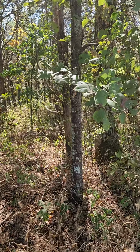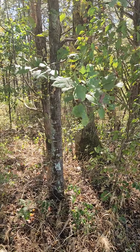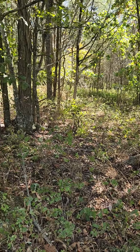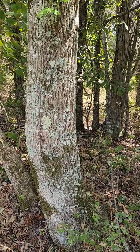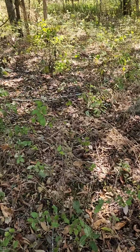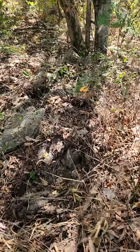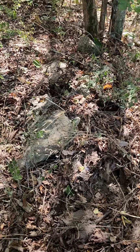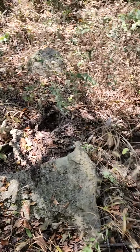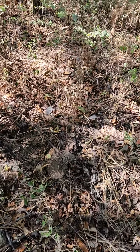In my search for rocks, I go walking through the woods. There's a fence line right here. And along this fence line is a pile of rocks. I don't know if you can see them very well. Right here, just a pile of rocks.